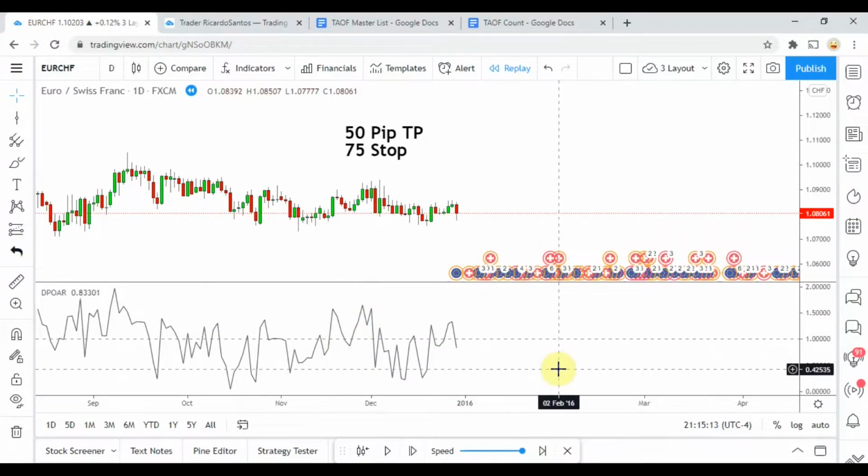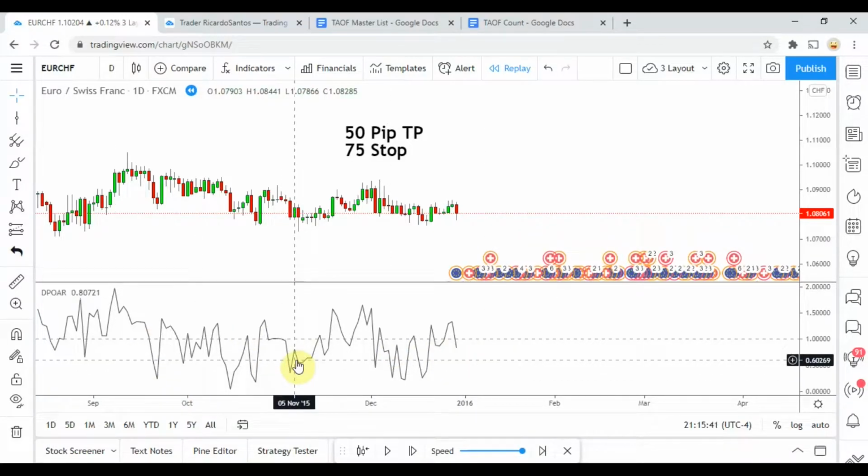Okay, so today's indicator is the Detrended price over average on range indicator. That's quite a mouthful, and I have to admit that is a hard one to remember. All right, you can see it here on the bottom of the screen.